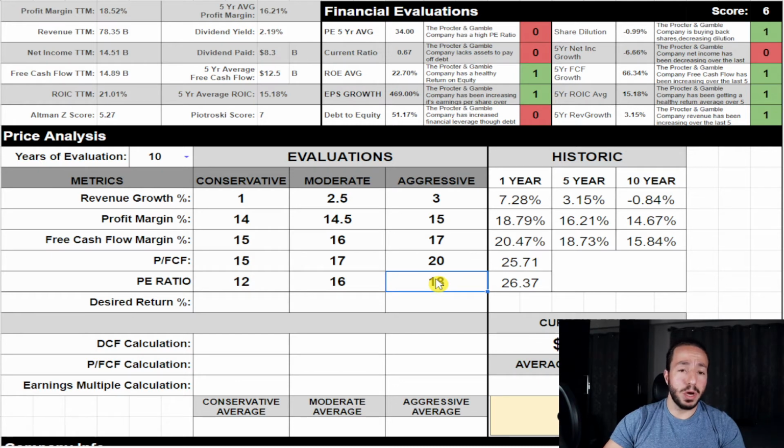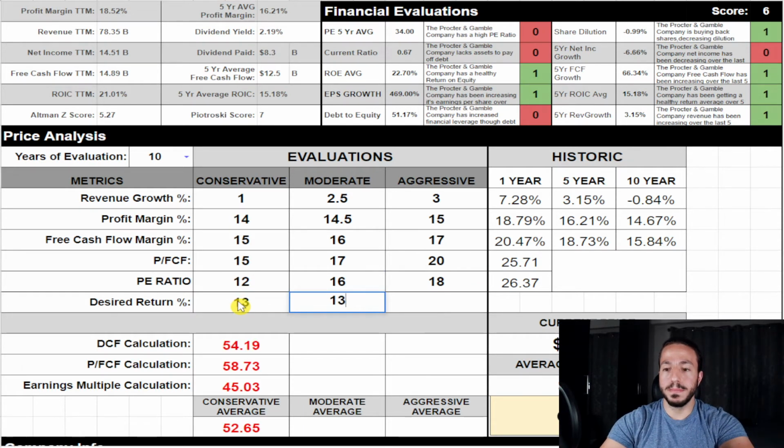Now 18, to be honest with you, is a little bit on the high side, but this is my unicorn list. Essentially, this is the wish list. I don't think this is likely to happen, but if it does, that's phenomenal. What I do believe, though, is that the numbers I've put in my conservative and moderate categories are what my margin of safety really is. So we're going to put a desired return in, 13% return.